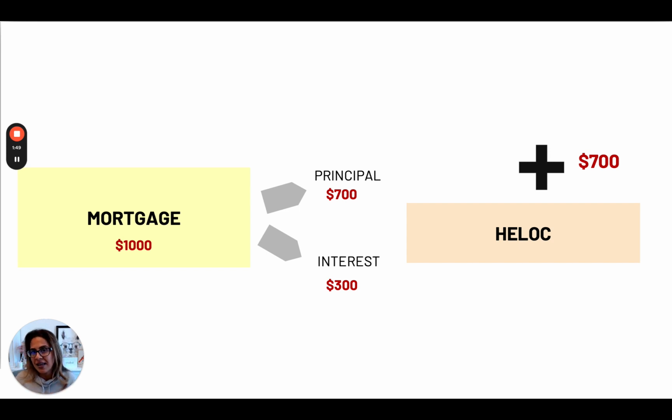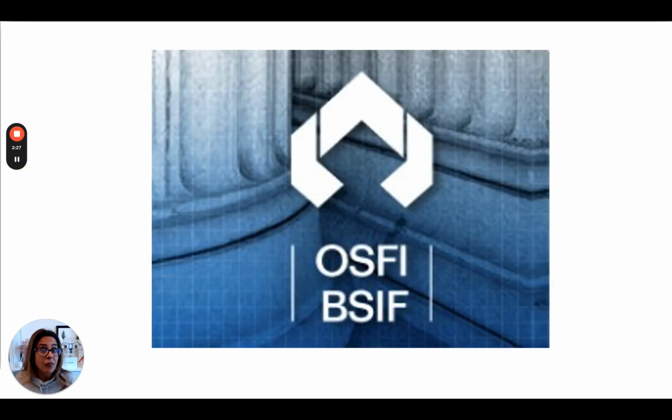So let's take an example. Let's say that your mortgage payment is $1,000, and out of that $1,000, $700 goes towards paying down your principal and $300 goes towards paying down the interest. Now, the $700 is what I'm referring to here. That is the amount of principal pay down that would increase the limit on the line of credit by an equivalent amount if you have an advanceable mortgage product. So you're essentially reaccessing what you've paid down on the mortgage through the line of credit. And this is a great feature that many homeowners and investors alike enjoy.